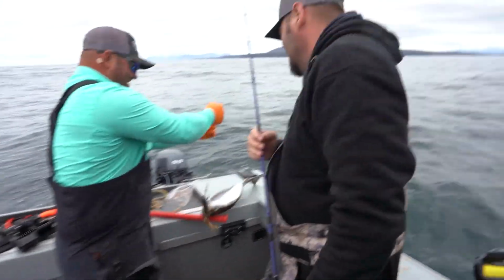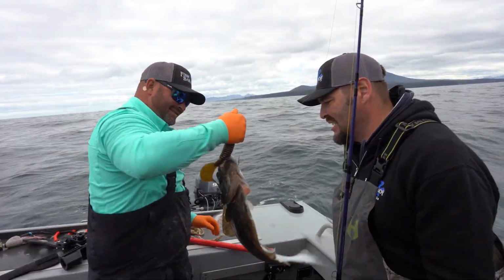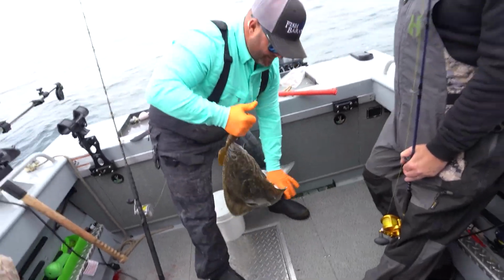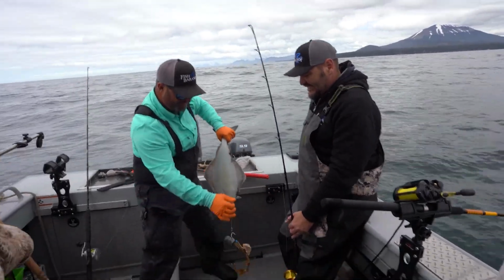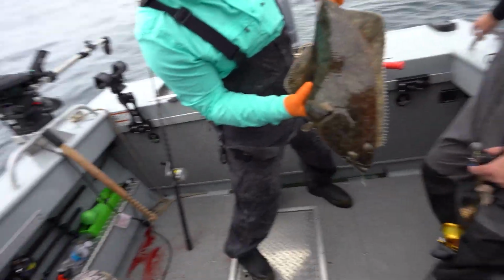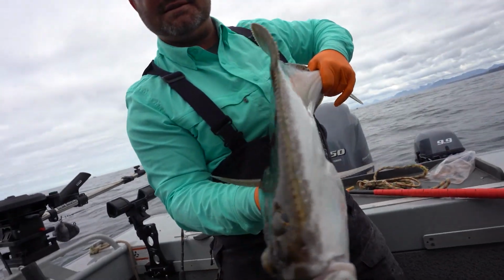Seems big. It did seem bigger, didn't it? It did. Another chicken. No, it's a long ways down, 300 feet. Yeah. It's a lot of line to reel up. These little fish, they're pretty strong for their size. Yeah.